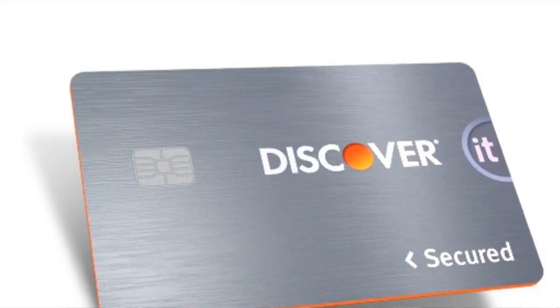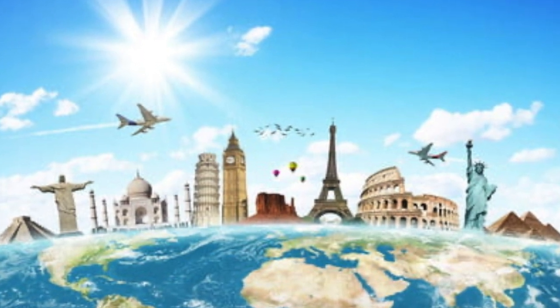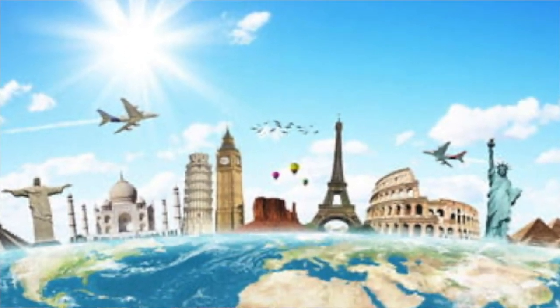A great starter secured credit card is the Discover IT Secured. Like other secured credit cards for people building or rebuilding credit, it does require a security cash deposit. However, what makes this card so special and unique, guys, is that it offers rewards. Now, when I was talking to my friend about his situation, I explained to him one of the best benefits of credit cards is the ability to get points and redeem them for free or discounted flights, hotels, merchandise, and even gift cards. Now, my friend, due to the type of business he runs, spends anywhere from $5,000 to $20,000 a month on auto parts.